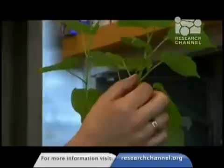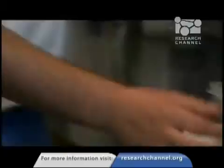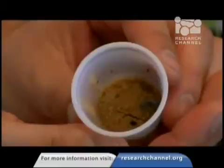In most of the other insects studied so far, the inheritance of resistance is recessive. That's like blue eyes. It means you have to get the gene from both parents. And so in those cases where it's recessive, the resistance is expected to evolve more slowly, and that's just exactly the way it's turned out so far.